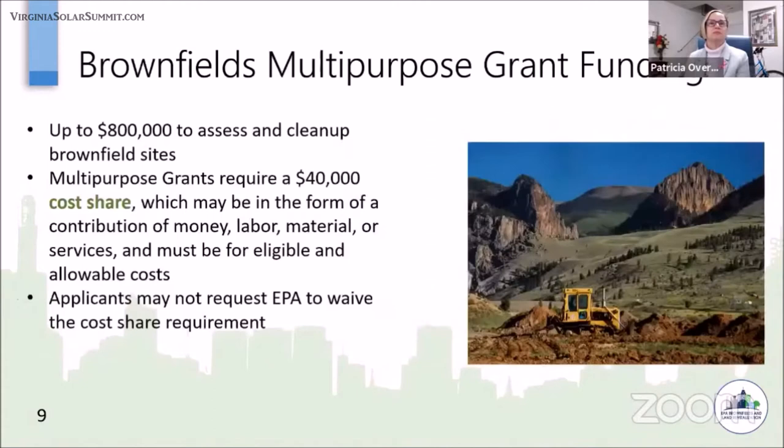So again, a little bit about multi-purpose funding. We don't do a lot of these grants because they're big, up to $800,000. I think we even have authority to do up to $1 million, but that's a lot of money for us to put into a community. And so we really think hard about awarding a multi-purpose grant. We need someone to be ready to assess, clean up, and do revitalization planning. So you need to be able to do all three aspects and get on the ground running as soon as you have one of these grants.